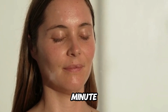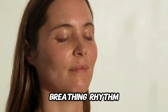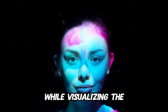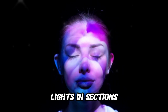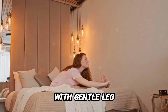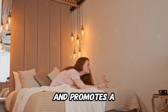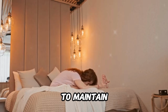In the second minute, relax the facial muscles and shoulders while maintaining this breathing rhythm. In the third minute, continue the breath while visualizing the body, turning down the lights in sections from the feet to the forehead. This visualization, combined with gentle leg elevation, helps reduce the sensation of urgency to urinate and promotes a calm nervous system, making sleep easier to maintain.